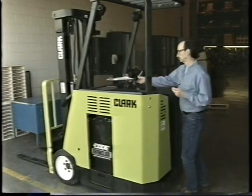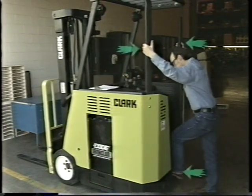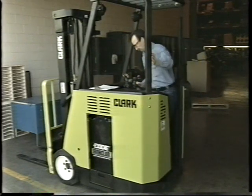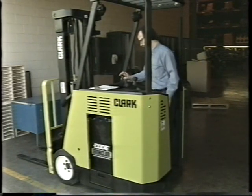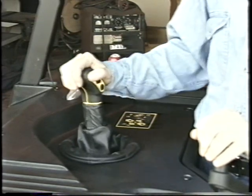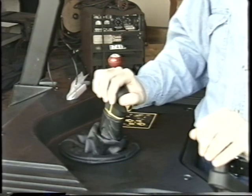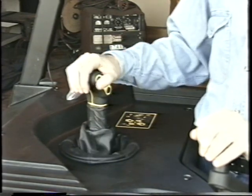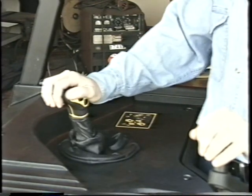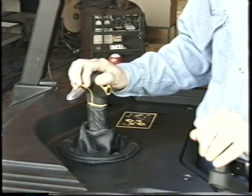The next step is a functional test to check that the truck operates properly. Enter the truck using 3 points of contact, and check the control handle. It should move freely and return to neutral when released. Moving the handle to your right will move the truck forward. To your left, reverse. Pull the handle towards you to lift the load and push the handle away to lower it. Press the top button and push the handle away to tilt forward.